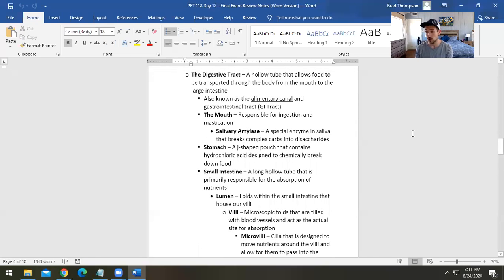Now, your digestive tract is this big, long series of tubes that gives you all this area to break all these materials down. And so that tract is a hollow tube that allows food to be transported throughout the body. This is sometimes called the alimentary canal or your gastrointestinal tract. There's a lot of different names for it, but they all mean the same thing. Your mouth is the very beginning of it, and this is where the process of ingestion takes place. This is where you're first bringing food from outside of your body to almost inside of your body.